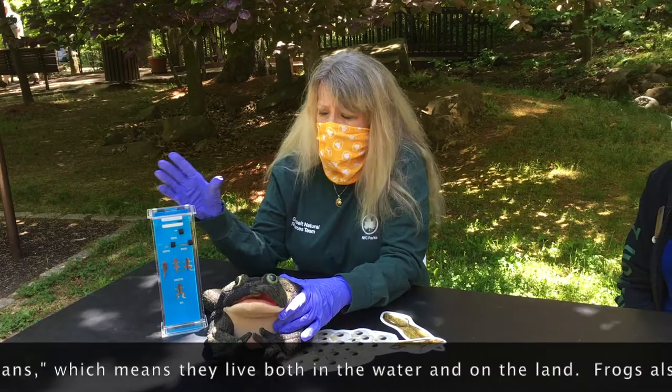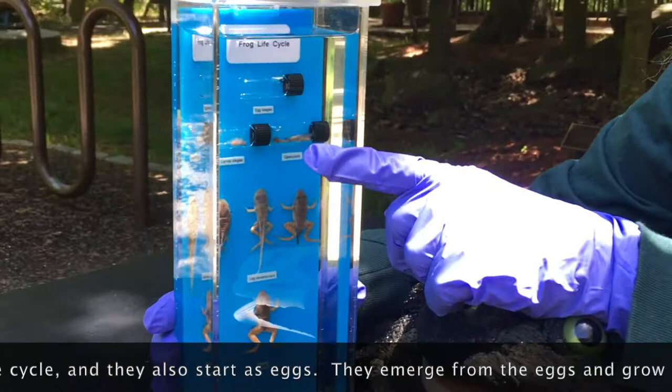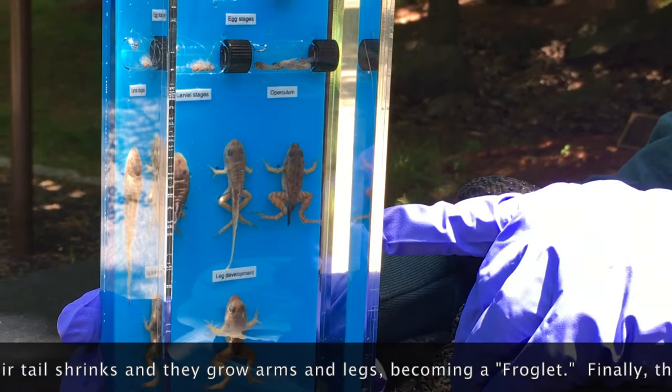So if you want to look closely at this little container, it's kind of hard to see, but they lay eggs too. They lay eggs, and then they will start growing once they emerge from the eggs. And right here, look at this. It has a swimming tail. They stay in the water. And eventually, as they grow, they will get front arms. And you could see that their tail is shrinking, smaller, smaller.